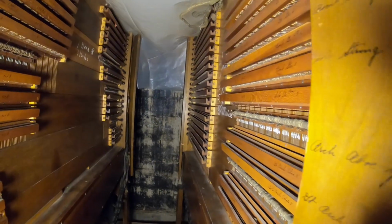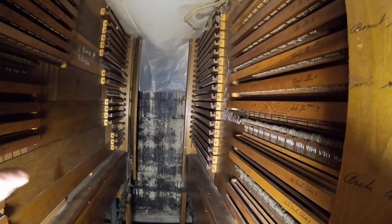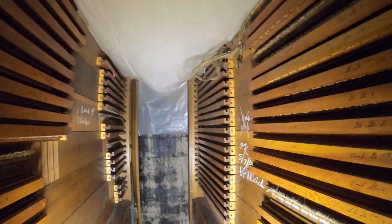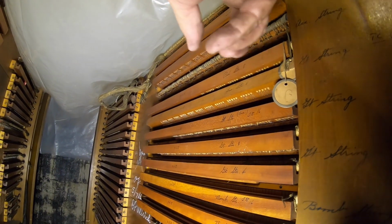Plus these 2 are all tibias, for one tibia, because it's available in so many stop tabs everywhere. Every manual, pedal, and about 3 or 4 different octaves. So I think there's actually 22. So here we are at the solo piccolo 2. There's actually a 2-foot stop on this thing.